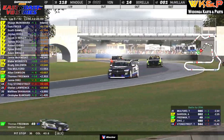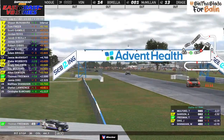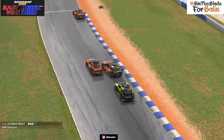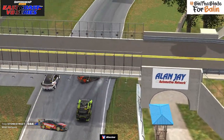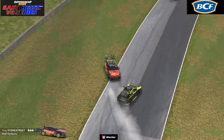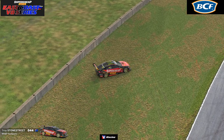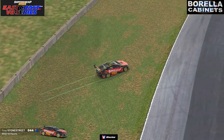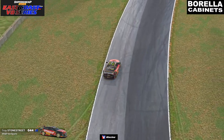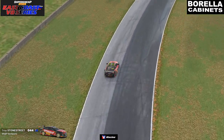And an incident back here with Stone Street. Just gonna have a quick look. Supercheap Auto replay. Little bit of contact with Stephen Lawrence. Little bit cars loose. Secondary tap. Manages to stay out of the way of the fishy motorsport car. Definitely. It's going again.